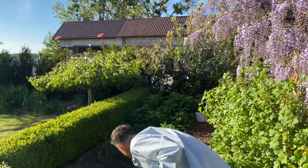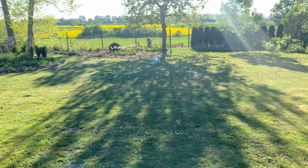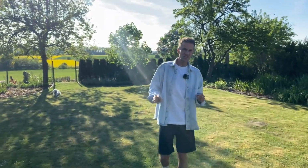Hold on a second, there is a branch. So there goes Alfie. And this is going to keep her busy now for 2 minutes, probably, because we're 2 people. That means that she really wants to have all the attention now.